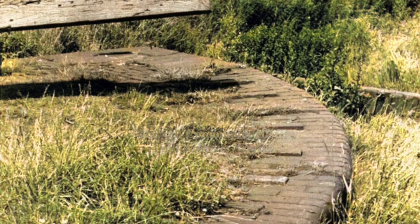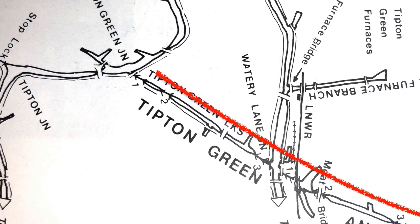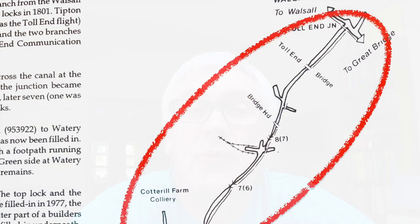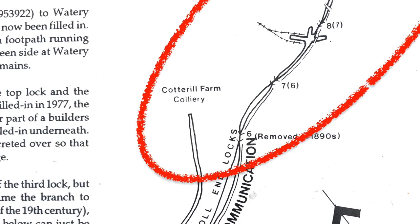For those of you unfamiliar with this unusual waterway, it can be divided into three distinct sections, starting with the Tipton Green Canal, which made its way down through six locks to the original site of the Horsley Ironworks and its associated collieries. It was built in 1805, and when it was built, it was made as just a branch canal from the old Birmingham Canal, which ran from Birmingham to Wolverhampton. Four years earlier, in 1801, the Toll End branch had been constructed up the hill from the Walsall Canal. It came through two locks and it was built to serve the collieries of Cotterill Farm.